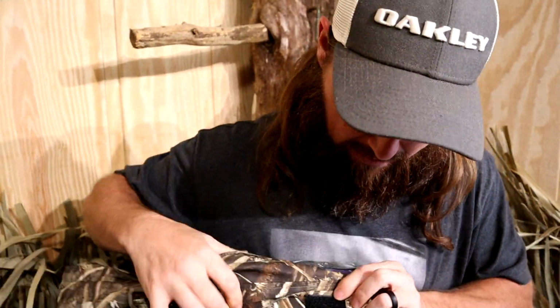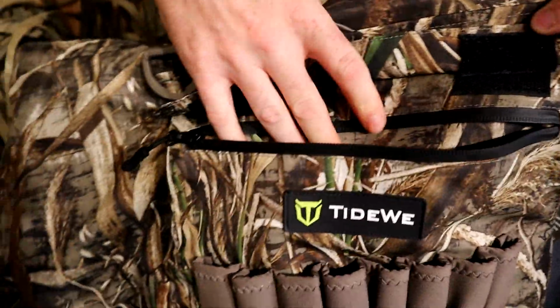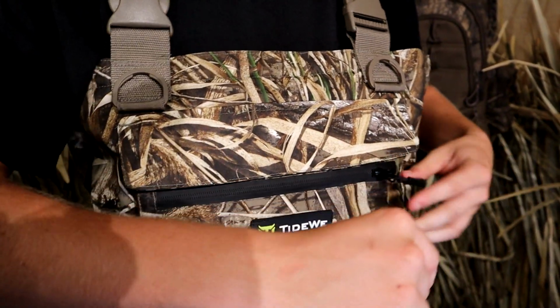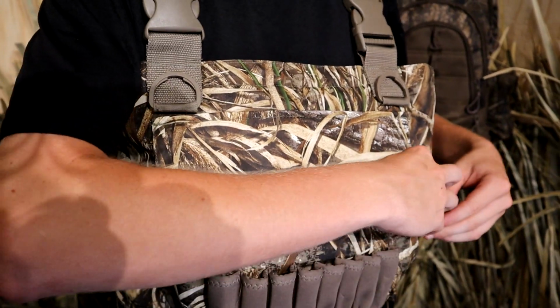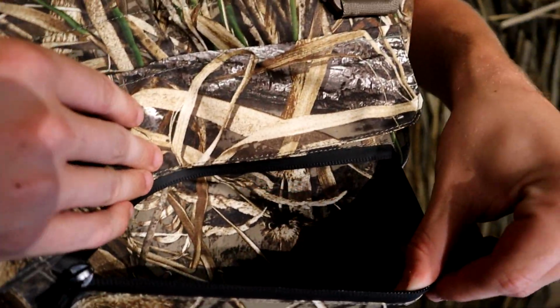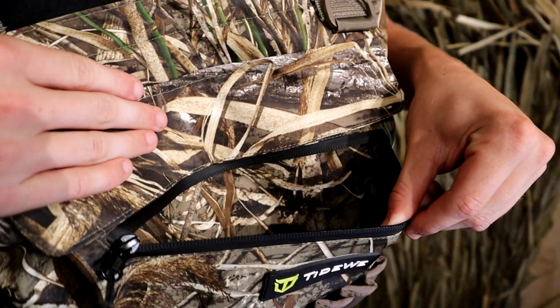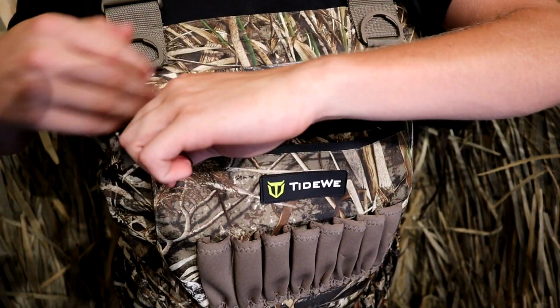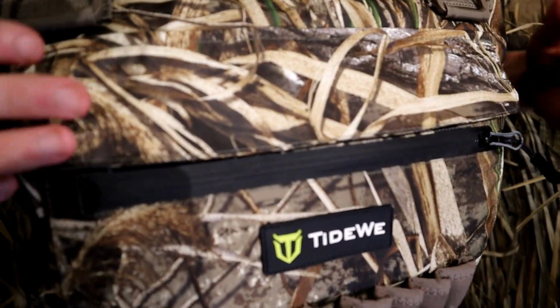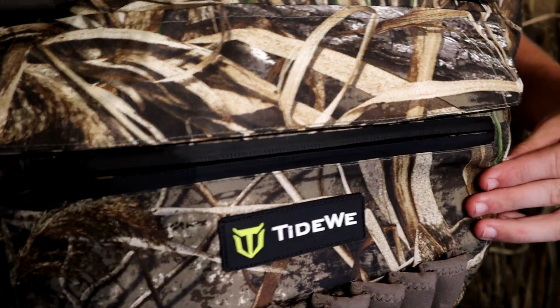It also has a waterproof pocket right here in the front. You open it up, got the waterproof zipper right there, so you know you're keeping all water out. If you get splashed, you fall down, take a dunk, whatever it may be, you know that that waterproof zipper is going to keep the water out. Even if you fall down, you get into some rain, things like that, it's going to keep that water away from and out of that zippered pocket.